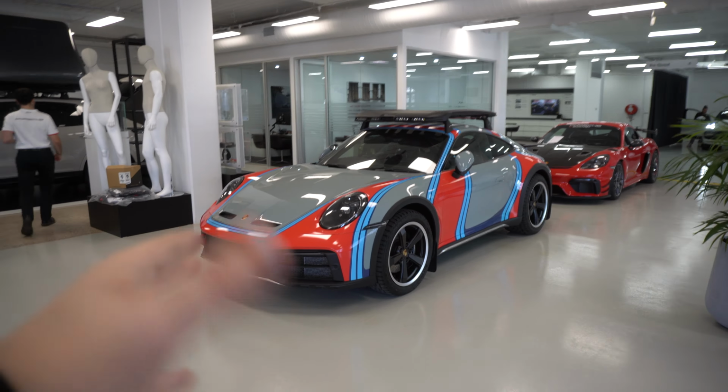And a vintage Alan Hamilton Safari Porsche 911 as well. This must have some history. I might try and grab somebody tomorrow to give us a bit of a lowdown on this car. This has probably got an amazing story behind it. Look at that in there. It's got think, think, think written on the dials. That must be for when you're getting a little bit carried away.